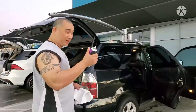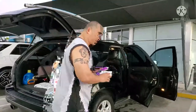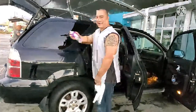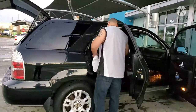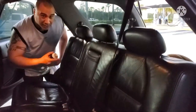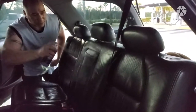Let me tell you, this car has gone through a lot. It's almost 18 years old, but it's still alive. The leathers are still nice. The engine is still strong. I have about 182,000 miles on it. We actually drove this from Maine to California, and then from California back to Virginia.